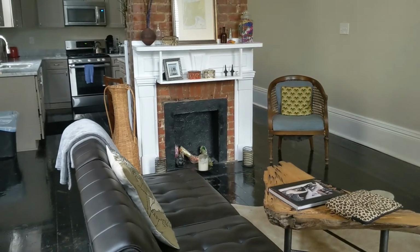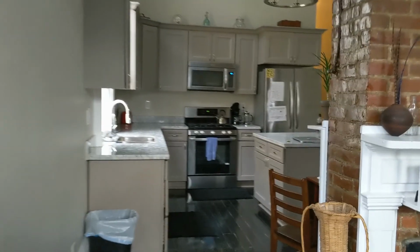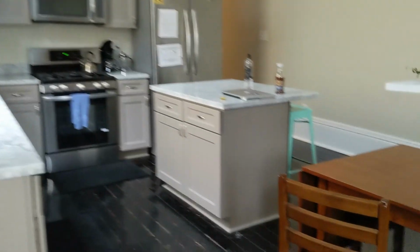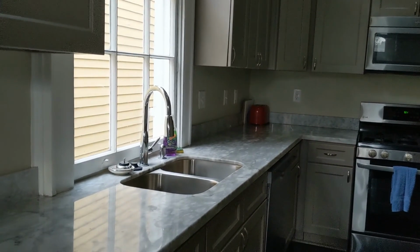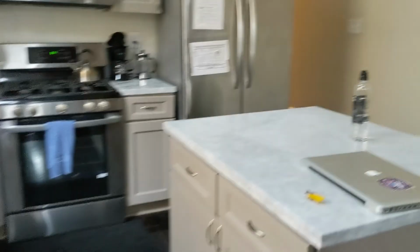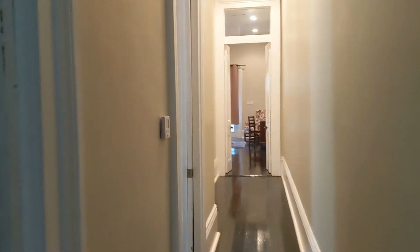So we just got to our Airbnb. You walk in, and this is the little living area. We have a little table and the kitchen over here. Really nice and spacious. I thought it was gonna be smaller than this. And then this is like such an interesting setup, how long the house is.